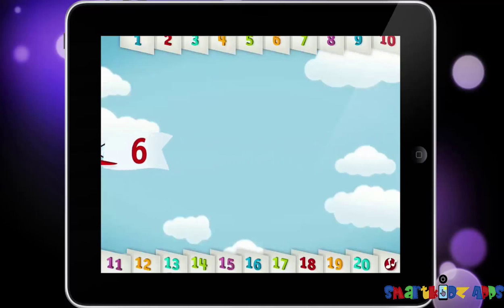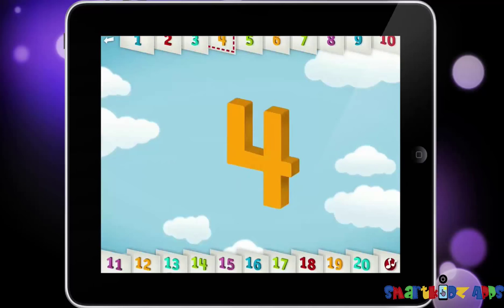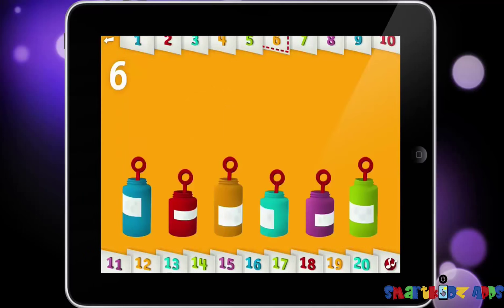Let's count to 6. 1, 2, 3, 4, 5, 6. Can you make bubbles in all 6 colors? You made all 6 colors.